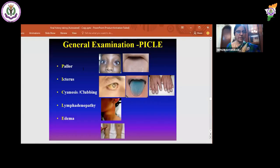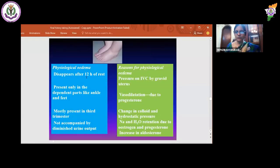Okay. So she was talking about physiological edema that will disappear after 12 hours of rest. It is usually seen in the third trimester and it is around the ankle. It is only in the dependent part. When it is there in the non-dependent parts, in the vulva, hand, and anterior abdominal wall, you should suspect preeclampsia, mostly, and it is not accompanied by diminished urine output. The reasons for physiological edema: the pressure on the IVC, vasodilatation due to progesterone, change in colloid hydrostatic pressure, and sodium and water retention due to estrogen and progesterone, increase in aldosterone. This is a common question they will be asking, the reason for physiological edema.